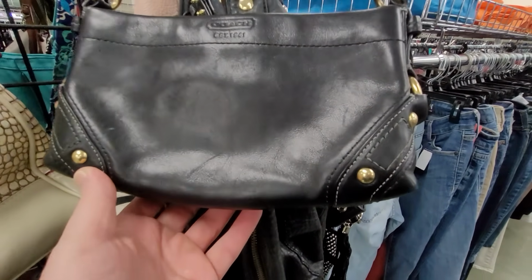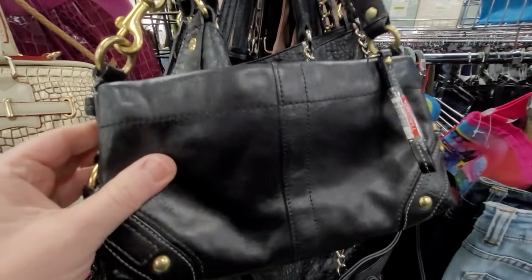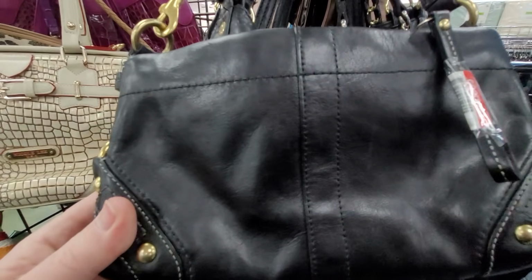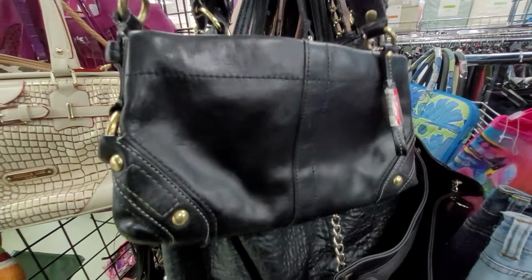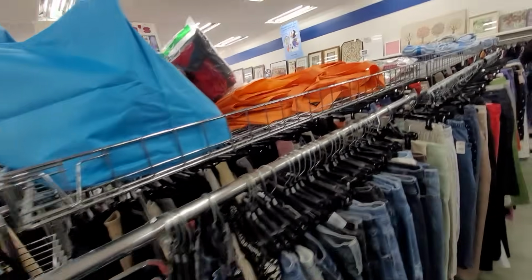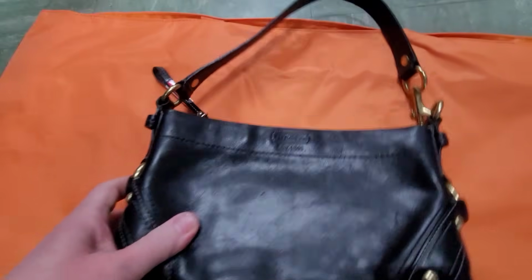So again, I'm taking you guys to 3 stores. This is Goodwill. The next one's going to be Salvation Army. And then I will upload the video. So this Coach is going home with me. This is all leather, no rubs whatsoever, perfect condition. I'm going to show you guys on this orange here. I'm going to use this right here. You'll be able to see the purse a lot better here.